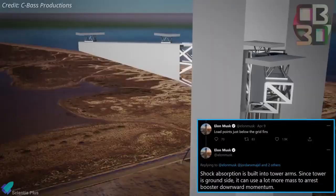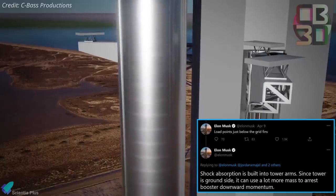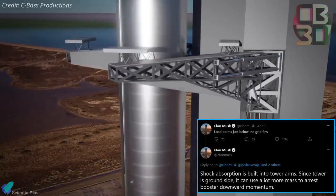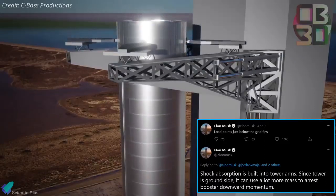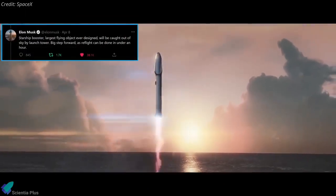In a recent tweet, Mr. Musk stated that the load points for the booster catching attempt would be just below the grid fins, and shock absorbers will be built into the tower arms. According to him, the booster reflight can be done in under an hour after catching it with the launch tower.